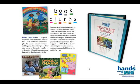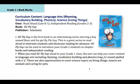Now let's talk about writing a book blurb. The book blurb section for the Teacher's Resource Guide lists books that can be used by various grade levels to teach about certain topics from our curriculum. Let's take a look at this one together and discuss what you notice about it after reading it. Pause the video and resume it after a quick discussion about your findings.